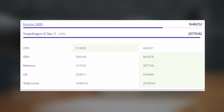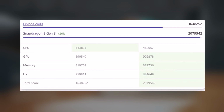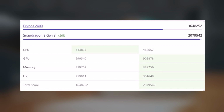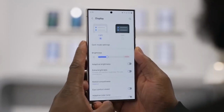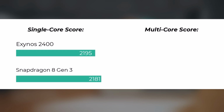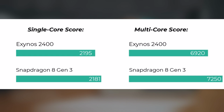In performance tests using Antutu, the Exynos 2400 scored a total of 1,648,252, while the Snapdragon 8 Gen 3 scored 2,795,042. In Geekbench 6, the single-core score for Exynos 2400 was 2195 points, and Snapdragon 8 Gen 3 scored 2181 points. For the multi-core score, Exynos 2400 scored 6920 points, and Snapdragon 8 Gen 3 scored 7250 points.